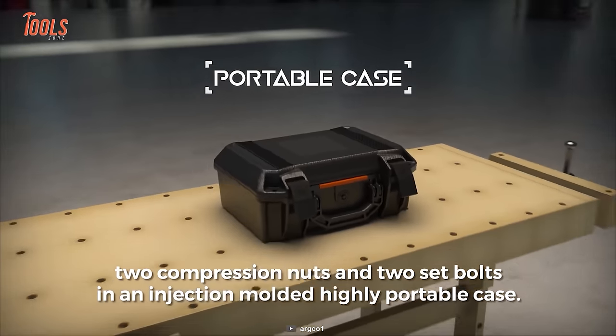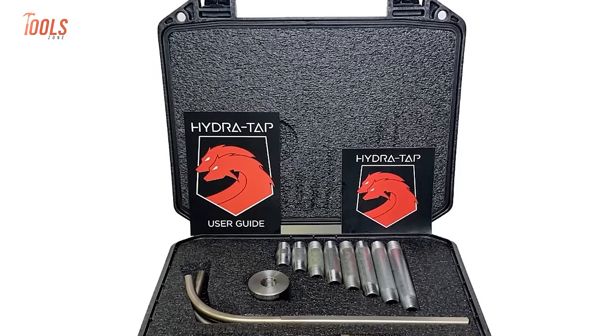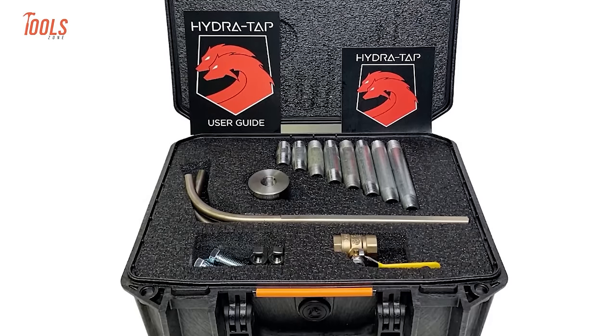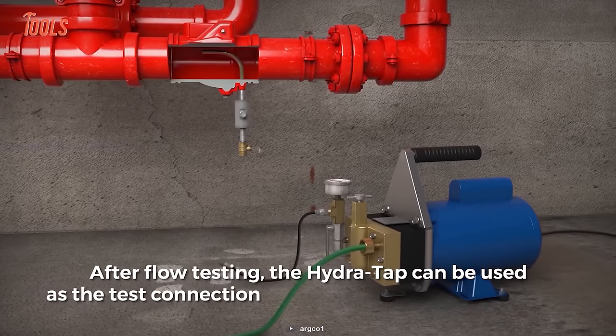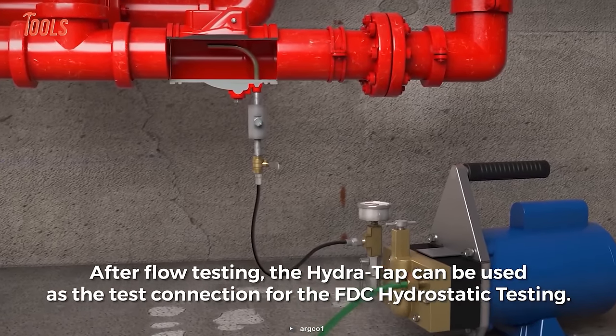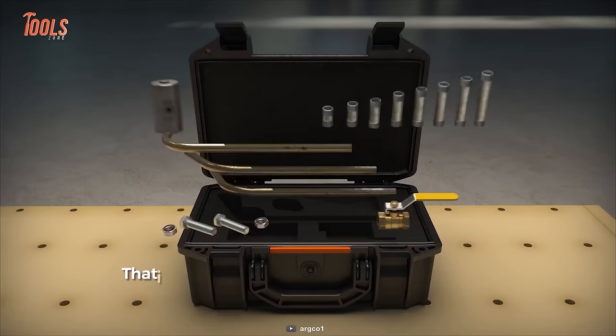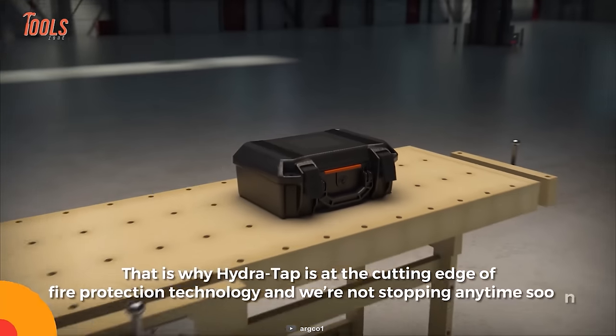This tool also has a portable case, which enables safe and easy transportation to job sites and storage when not in use. After flow testing, the HydroTap can be used as the test connection for the FDC hydrostatic testing. One single tool, fantastic versatility.